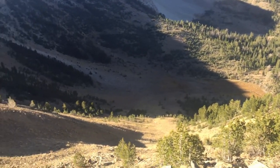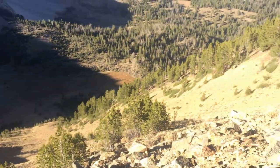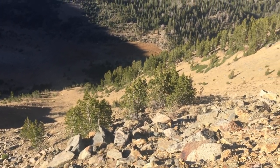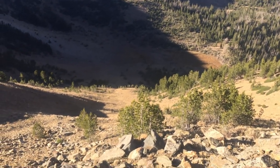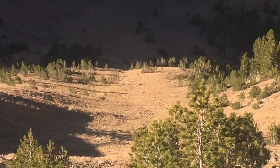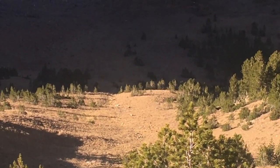But I shot him once right there. Came over here. I shot him again right before he went around this bend. Sadly, he rolled to the bottom, but we have a goat down there laying. So, wow.